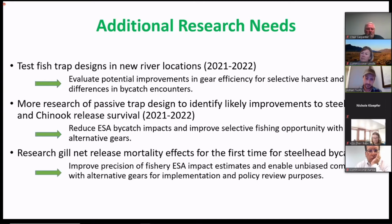And then lastly, I think it's really important that we understand gillnet release mortality effects as well. As I pointed out, for steelhead, release mortality for gillnets has never been studied. There are no release mortality data for gillnets for steelhead in the lower Columbia. And right now, management is just making a guess. An assumption has been made. And so that affects your comparison with alternative gears. It could be that alternative gears have been somewhat sidelined potentially by this assumption of gillnet mortality. We don't know what it is, so I think it could be a good idea to look into it.